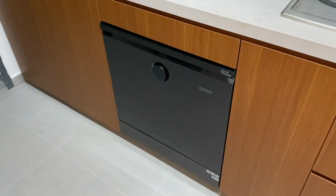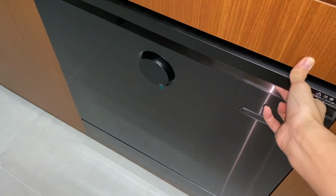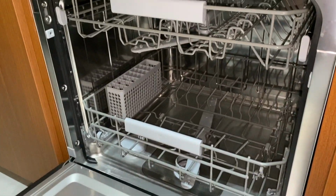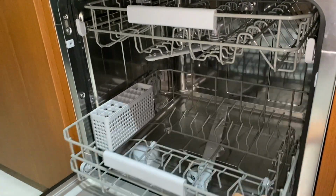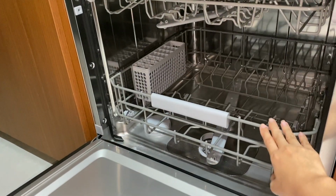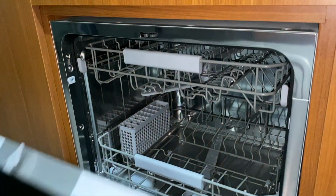We purchased this dishwasher from Xiaomi. This dishwasher isn't the biggest out there, but it can definitely fit the regular and small size bowls and plates and utensils. I'm liking it so far because it helps to clean the bowls and plates as well as dry them after every wash.